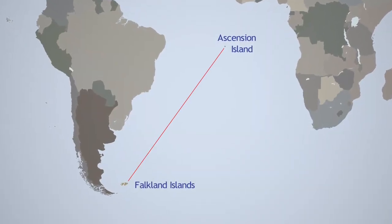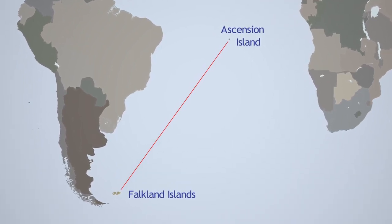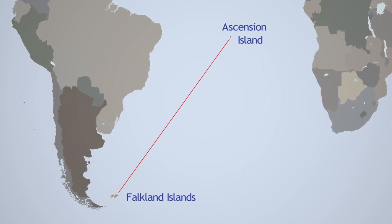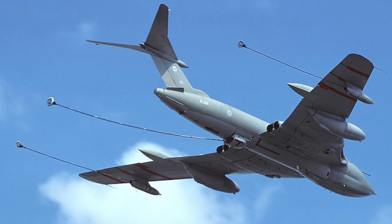Even Ascension Island was nearly 4,000 miles from the Falklands, a round trip of 8,000 miles. This was far beyond the range of the Vulcan. The only way the Vulcan could get there was to be refueled in the air. And in fact, it wasn't just as though we had a tanker positioned halfway down that we could go and meet. We had to go with the tankers. And the tankers themselves had a limited range. So we needed every single tanker that we had available so that they could each refuel one another to get the Vulcan all the way down there.